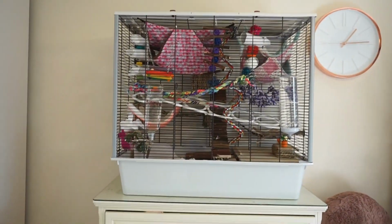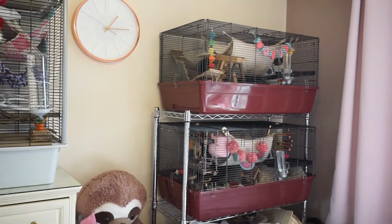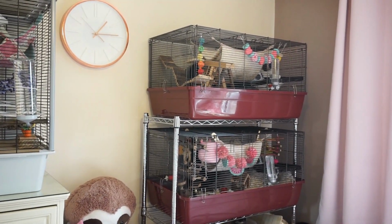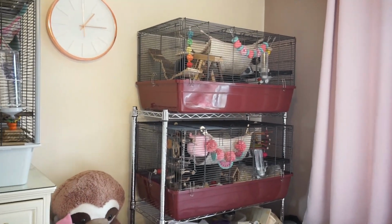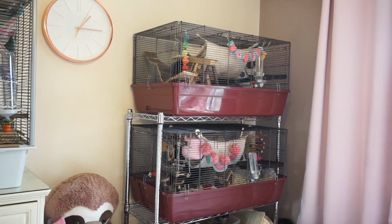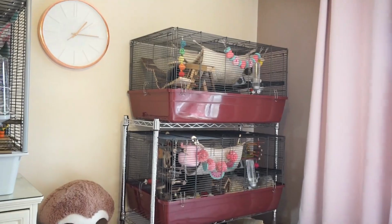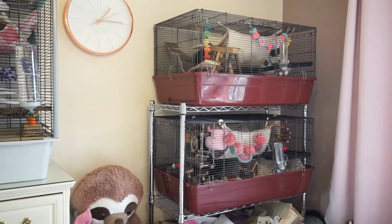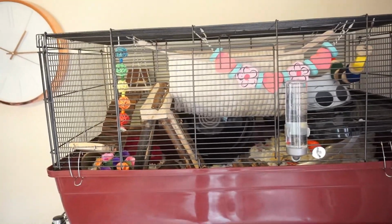So moving from over here, which is the rats on top of my dresser, these are my 2 hamster cages. They are Alaska cages and they are on top of this shelving unit. This shelving unit is actually a garage shelving unit just from Amazon, and underneath is where I keep my pet supplies, and it needs help. That is a big mess down there. So this at the top is my hamster Petal's cage.